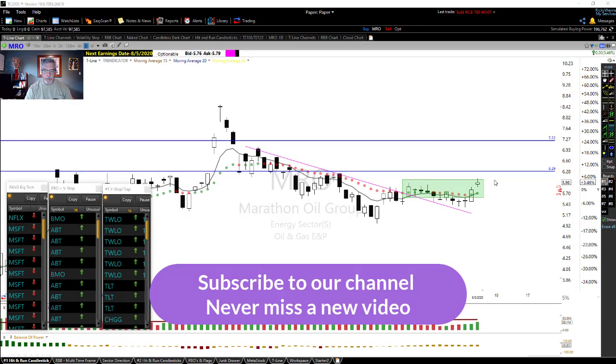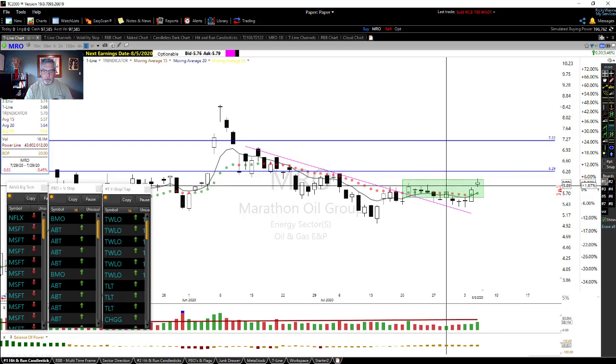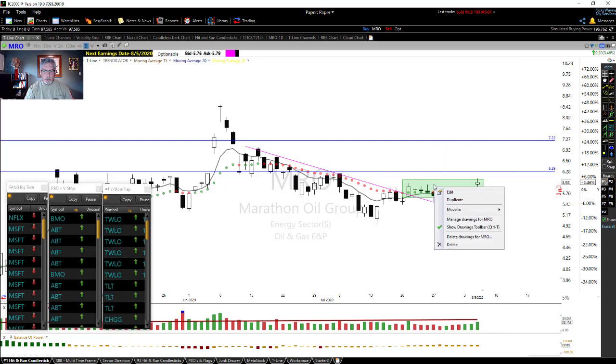MRO is pulling back, and I'm very happy to see that. Now what I'm going to do is watch price action. Let's see here. Let's move this over. So what I'm going to do is keep an eye on price action and let this chart pull back. Now, here's what we're looking for in a chart. We're looking for the rally up, and you see that's what we have here. I'll just mark it out like that. Then we're looking for the pullback right here. That's what we're looking for.